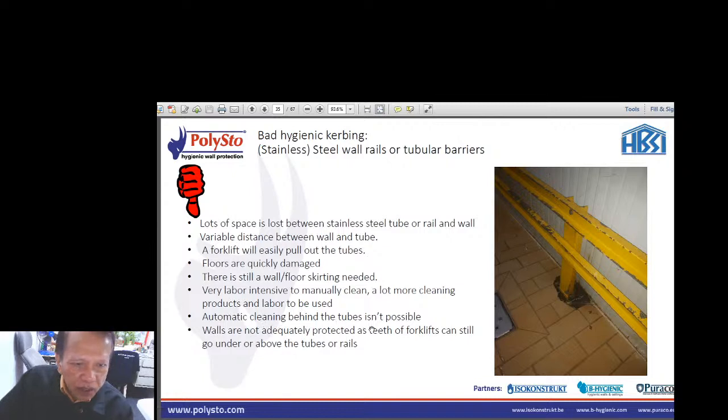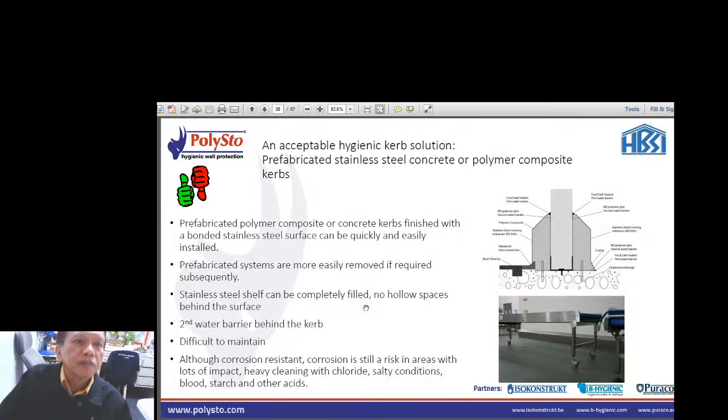Automatic cleaning behind the tubes isn't possible. Walls are not adequately protected, as teeth of forklifts can still go under or above the tubes and rails. An acceptable hygienic curb solution is therefore prefabricated stainless steel, concrete and polymer composite curbs.